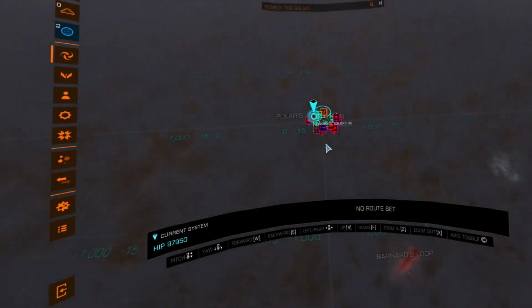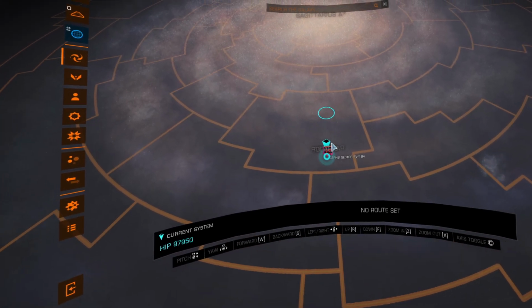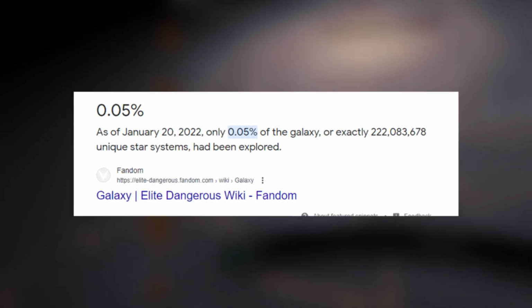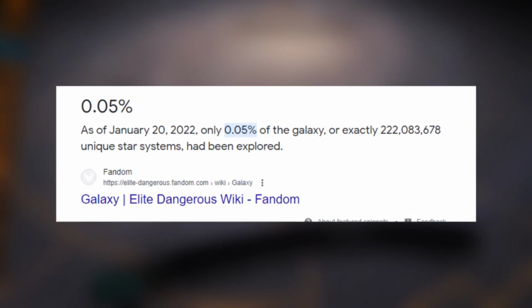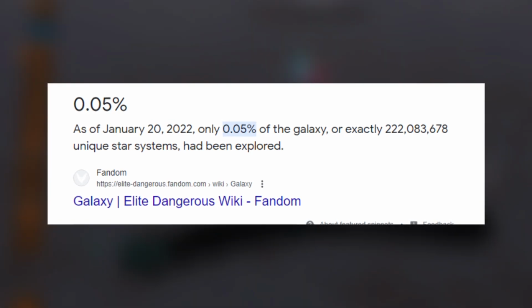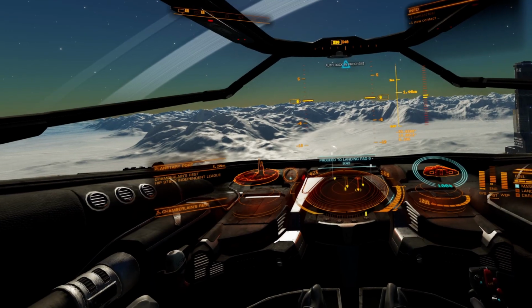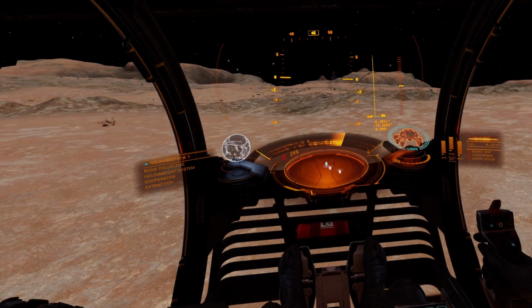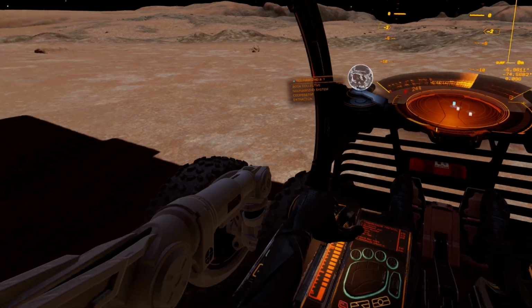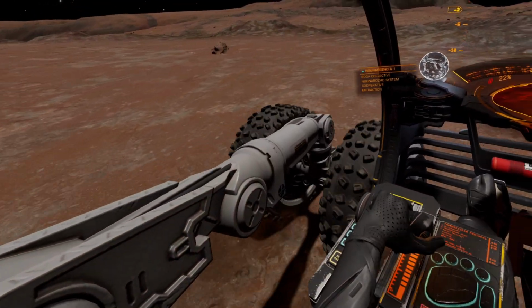Now, the game is vast, and not just in its galaxy map, because that's big. And fun fact here, as of January 10th, 2023, only 0.05% of the galaxy is explored. So you can put on your VR headset and discover whole new solar systems. However, its steep learning curve might make this simulation game not suited for everyone, but VR adds a whole new dimension to this game.